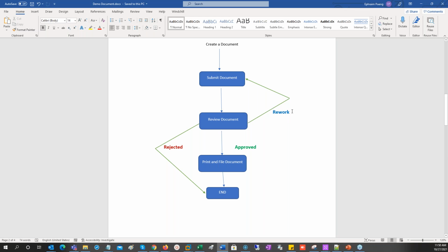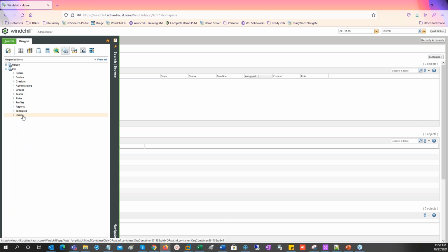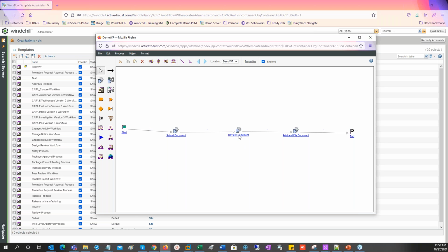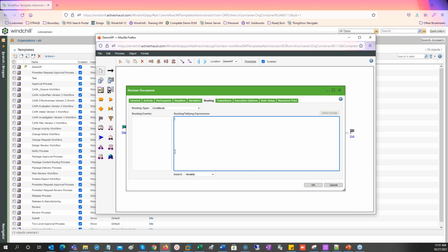So to be able to achieve this sort of disposition, we need to go back to our workflow again. We go to our demo workflow, modify it. And yeah, so what we want to achieve is from the design review, we want them to be able to disposition this or route it differently. So to do that, we need to add some routing information under the routing tab. And we've got a couple of options here. There's conditional. So conditional is normally based on a specific expression. So based on that expression or the code, and the result that comes from the code, it will then route your workflow differently.